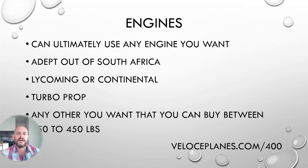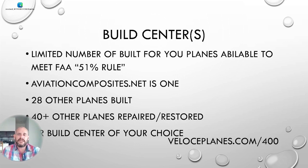So we've got a build center in Atlanta, Georgia. Aviationcomposites.net is the build center in Sandersville, Georgia, which is near Atlanta. We have a limited number of spots, but for those who want, they can go there for multiple weeks, and we can teach them and show them, and they'll actually help us build their plane to meet the FAA's 51% rule regulation. So Aviation Composites has an amazing, amazing history.